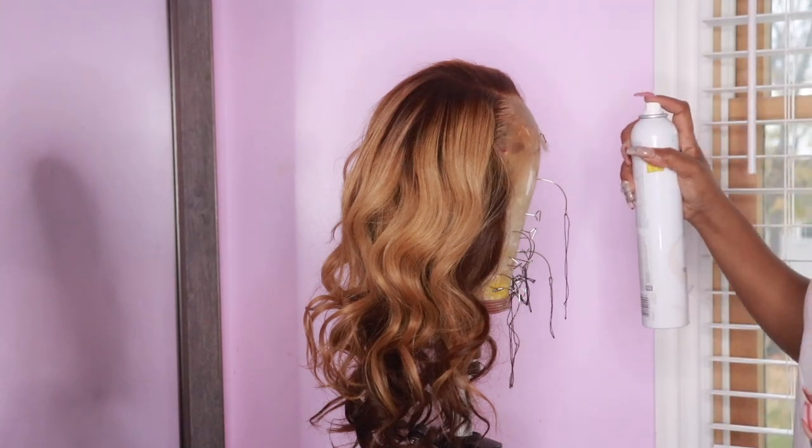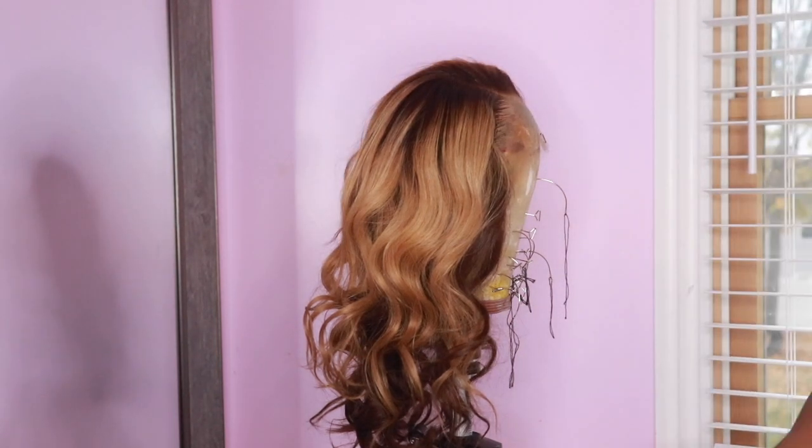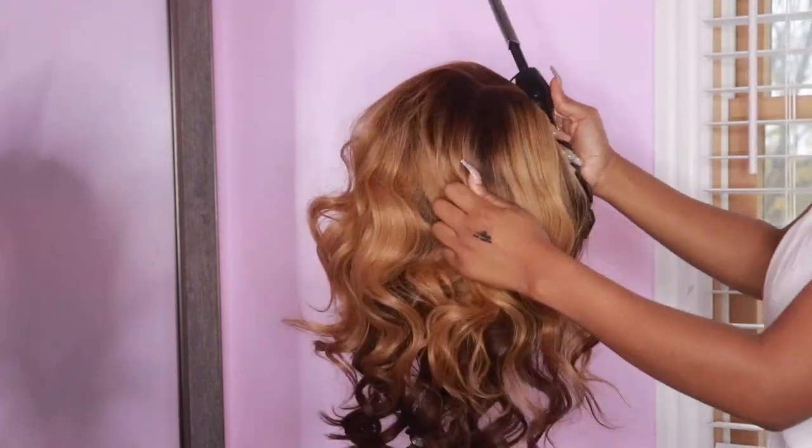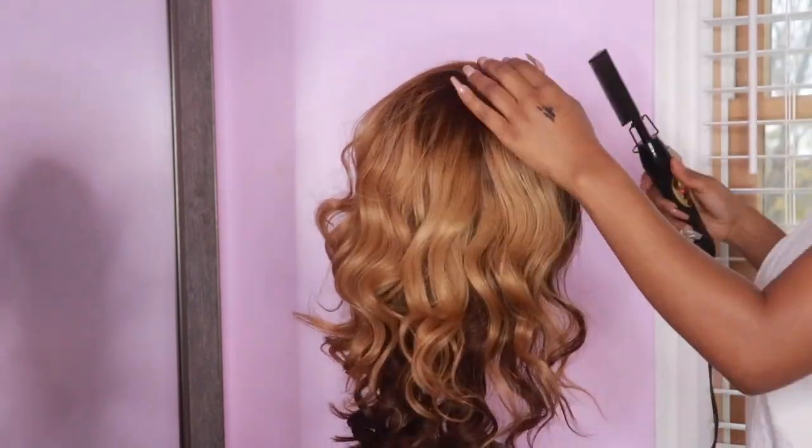And if you want to do your baby hairs for your edges, like real low by your ears, you're not going to be able to do that because it's not enough parting space. But I just feel like everything about this wig compensates for what you're not getting from this wig. So I literally fell in love with it.